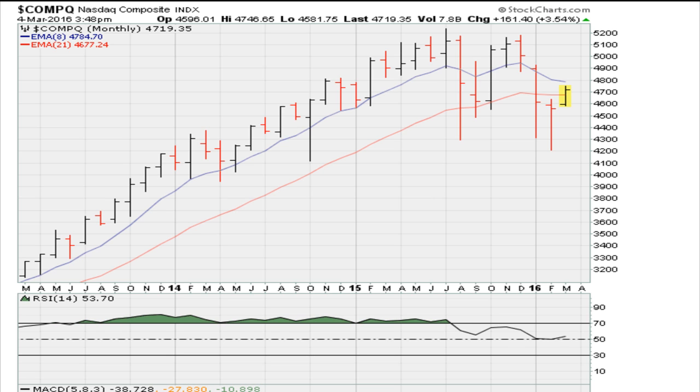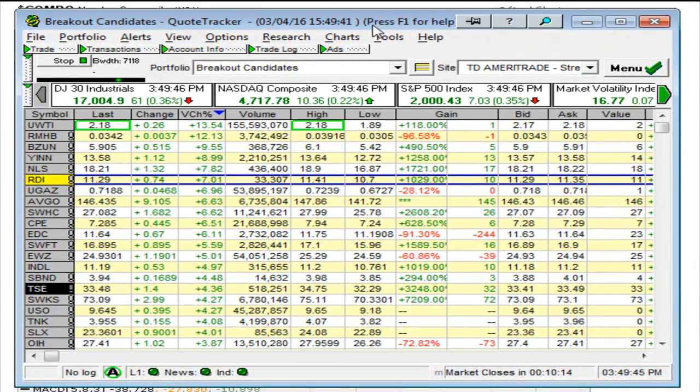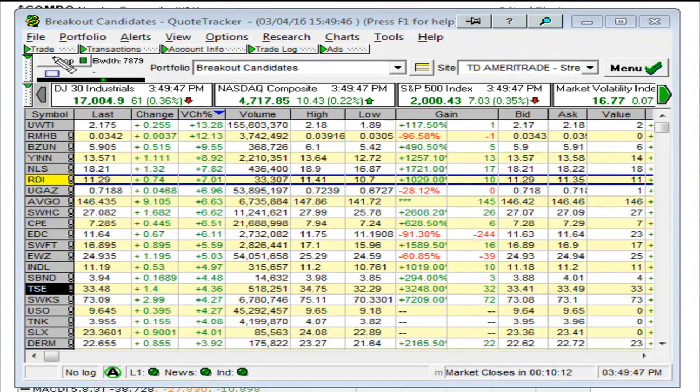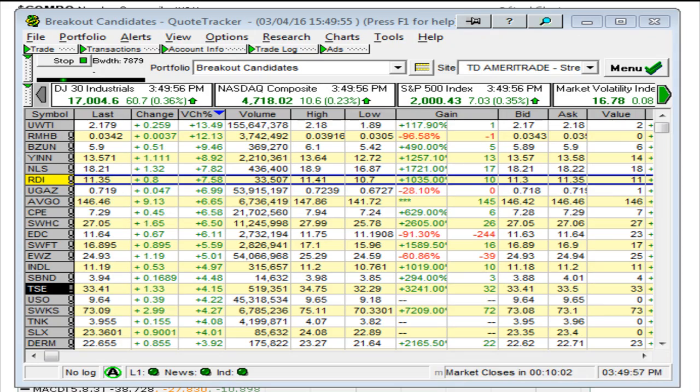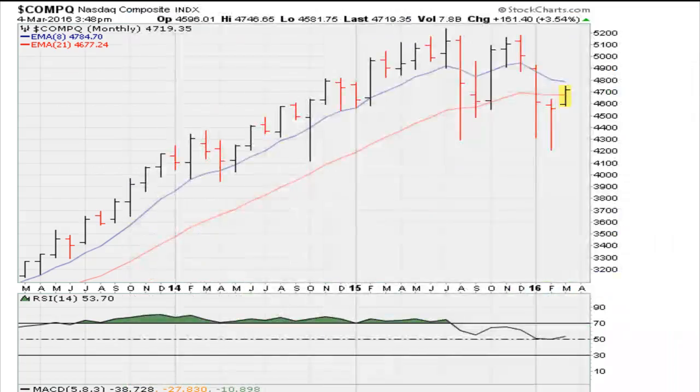2016. Taking a look at markets here with about 10 minutes to go before the close of Friday's session. We can see that markets are up slightly, about 0.36 on the Dow, 0.22 on the NASDAQ, and about 0.36 on the S&P 500. Of course, we'll see how we close. Let's take a look at the charts and see how they are shaping up.